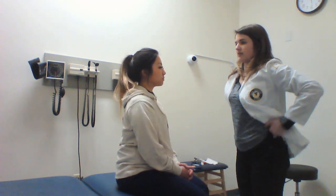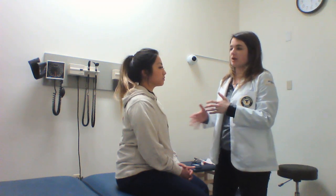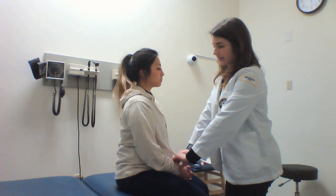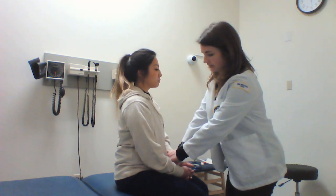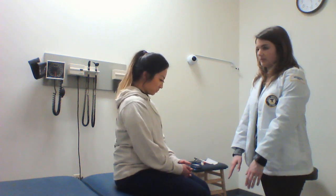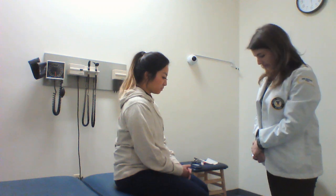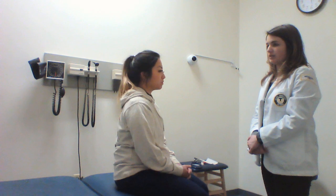All right, so then I can say that there was no heaves or thrills with any of the precordium or when I palpated the PMI. I will also grade her arteries. I'll do the radial. I already tested the carotid. I can test her femoral, her brachial, and then popliteal. And there's no heaves or thrills. The pulses are regular rate and rhythm, and they're symmetrical on both sides.